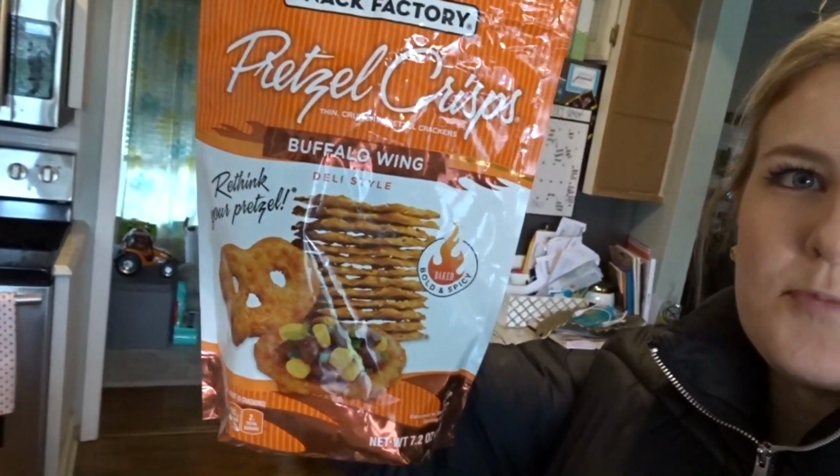So I'll show you. First, I'm gonna eat some of these pretzel crisps. They're the buffalo flavored ones, and they're so good. So I'm just snacking on these just a little. I'm just gonna have a couple, but I just wanted to let you all know every single thing that I'm gonna eat. These are really good.